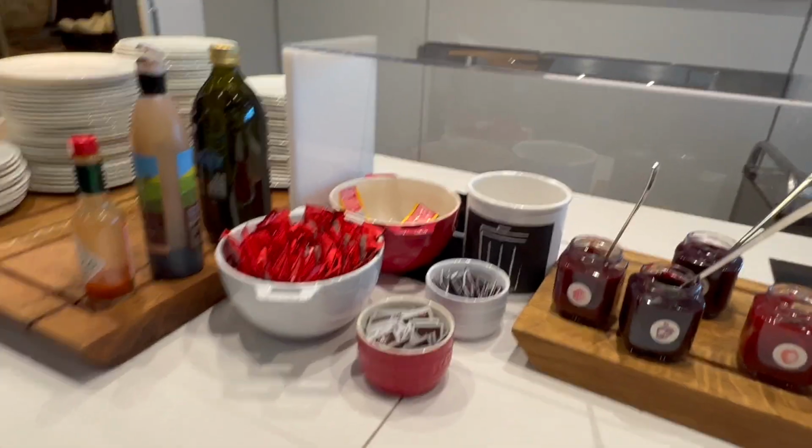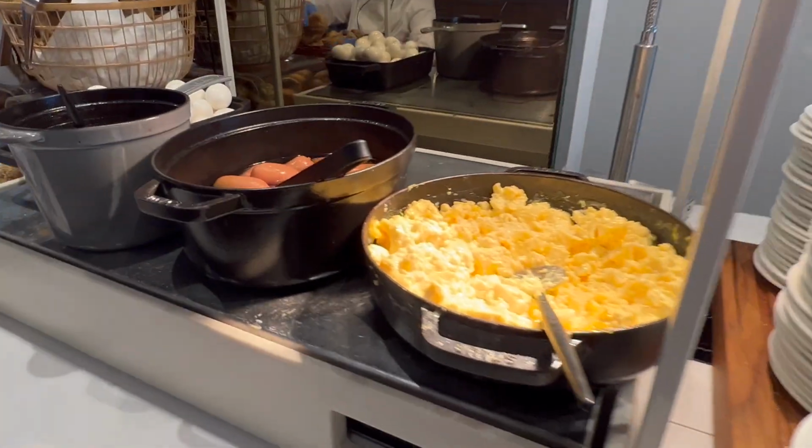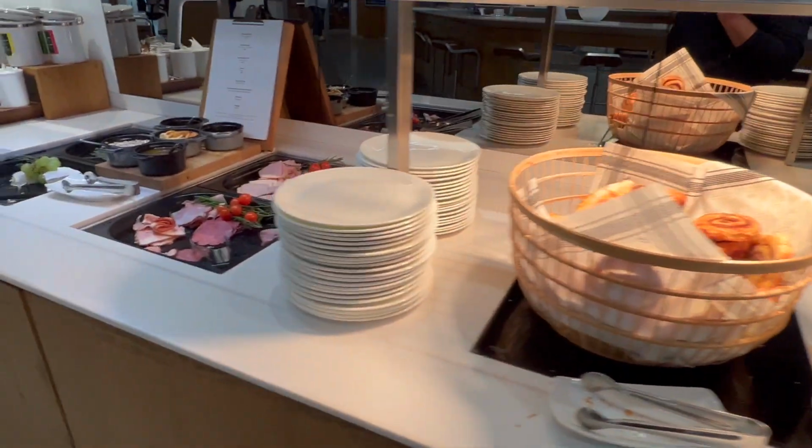Also, alongside coffee, they had breads and jams. They had some hot plates here. They had some eggs, some sausage. The sausages were very good. All sorts of brezens and other different types of pastries that you could want. And really just overall very good hot food options.